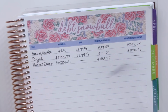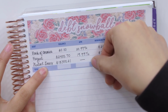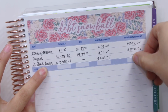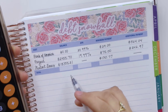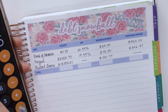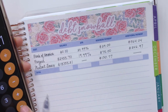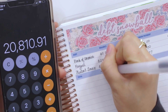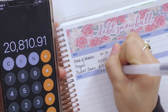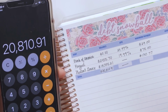I'm going to now take my totals little section, and I'm going to put this right here. Okay, so now I'm going to take my phone to add all of my balances, which is only 2, but they're pretty big. So we have 24.55, 70, and 18. Sorry, you guys weren't even seeing that. So my total balance as of November is $20,810 with 91 cents. APR I don't add.